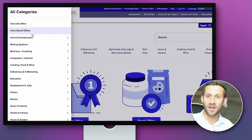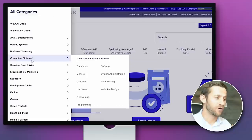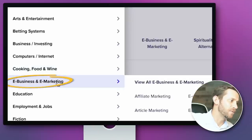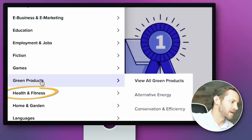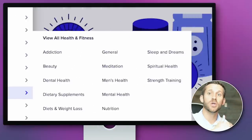You've got to pick a category for this to work. If you bounce around between all these different categories, this will not work at all for you. So we're gonna pick one, and I would recommend choosing something in the e-business, e-marketing, essentially the make money online space, or you can choose something in the health space like health and fitness right here. I would go one of those and pick a subcategory that you want to start with.